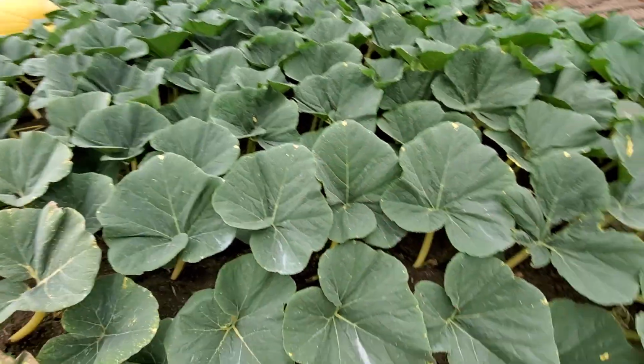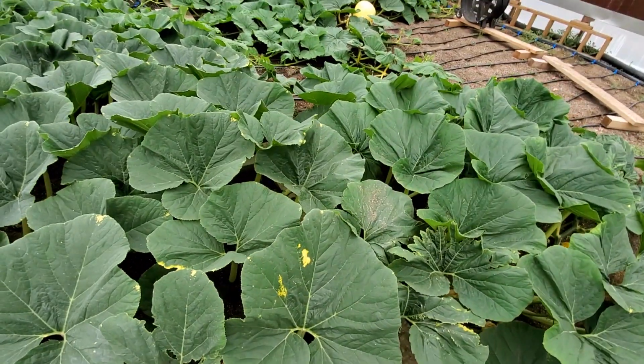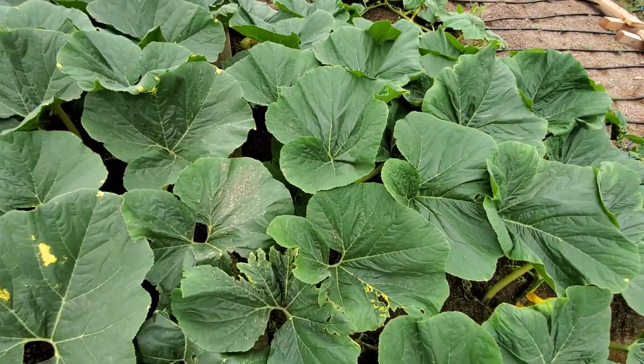So you need to water this a little bit more back here. I didn't water overhead today. We were out having a family day and it was fun, so didn't really do a lot of watering back here, which I should have.